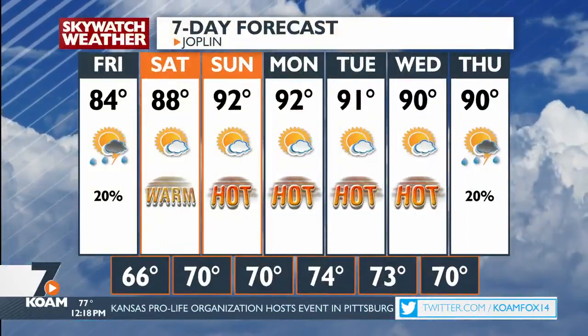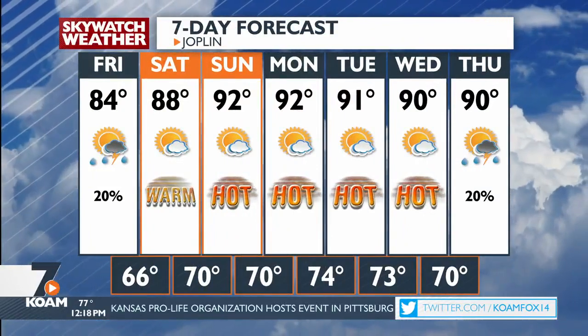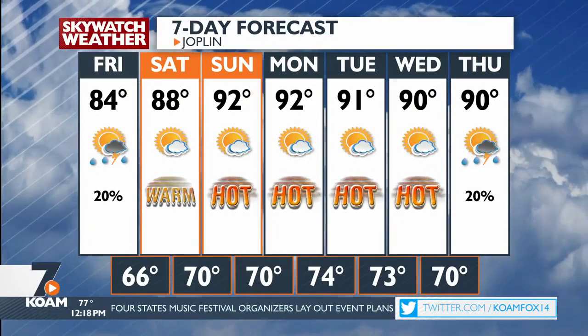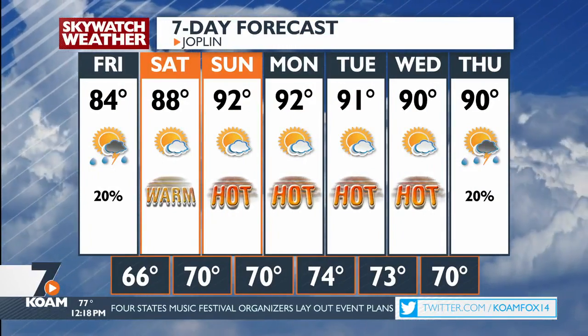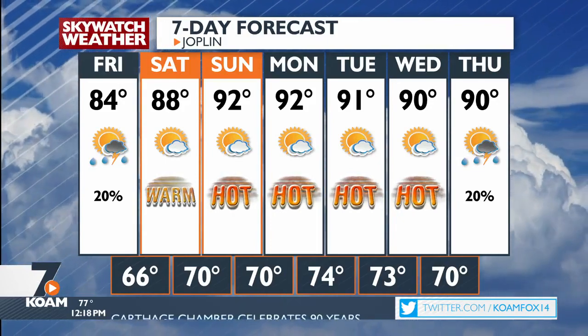So kind of a good news, bad news deal. A lot of dry time lined up over the next several days, but it's going to heat us up, and we're going to feel that heat. 84 today, 88 Saturday, lower 90s throughout much of next week, Tanya. And can't emphasize enough on the positive note, a lot of dry time that we need, and that's what we're going to get.